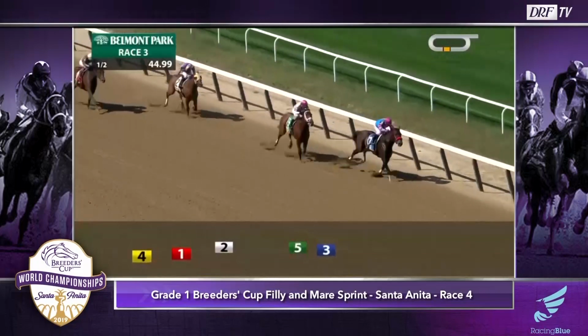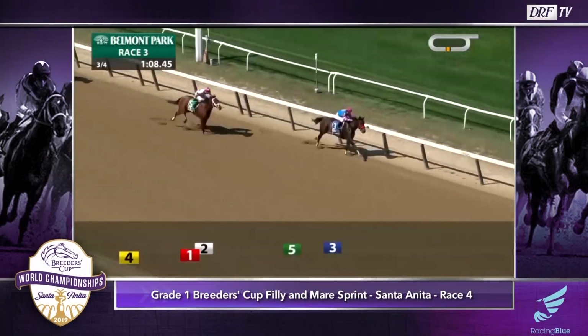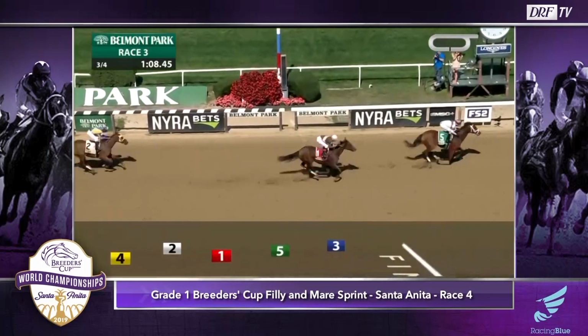Her connections have to be thrilled that they draw outside a couple of these speeds, because she can stalk and finish. Yeah, she's got the right running style for this. This is a thoroughly dominant prep win for her. I don't think it was the most visually appealing win necessarily, but she won that race very easily. She will be off the pace in this race. She's fast enough to win.